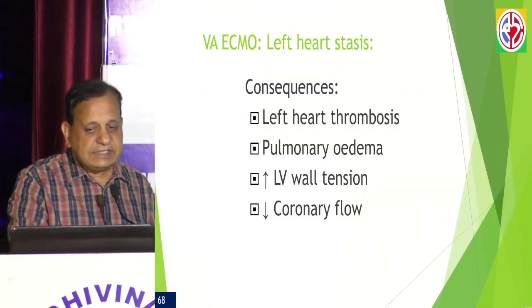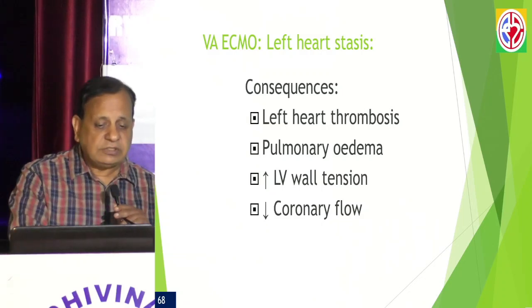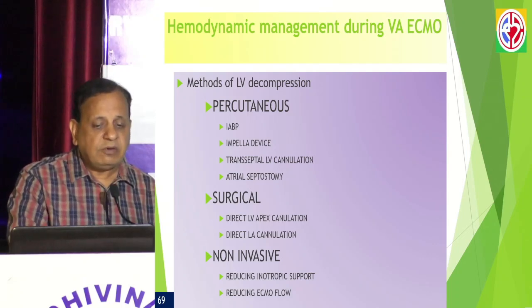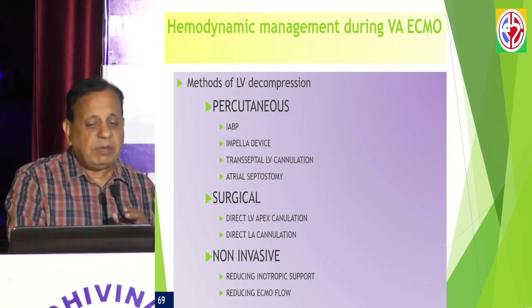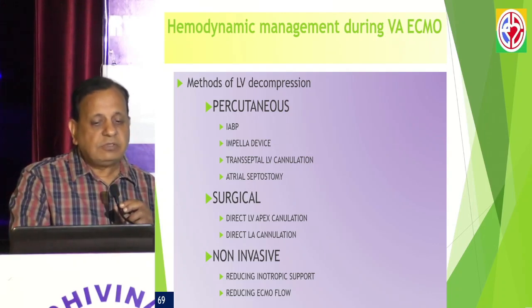VA ECMO can cause left heart stasis, left heart thrombosis, pulmonary edema, increased left ventricular wall tension and decreased coronary flow. And the methods to do LV decompression are through an IABP, impeller device, transeptal left ventricular cannulation and atrial septostomy, or directly left ventricular apical cannulation, or LA cannulation, and non-invasively by reducing the inotrope and reducing the ECMO flow.